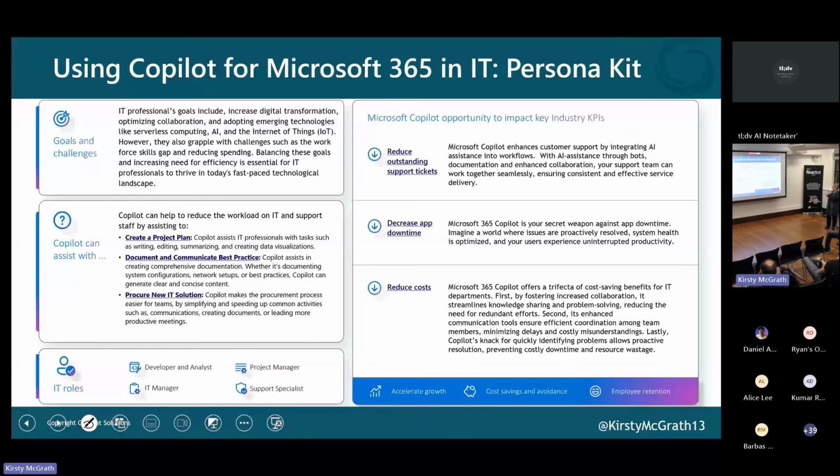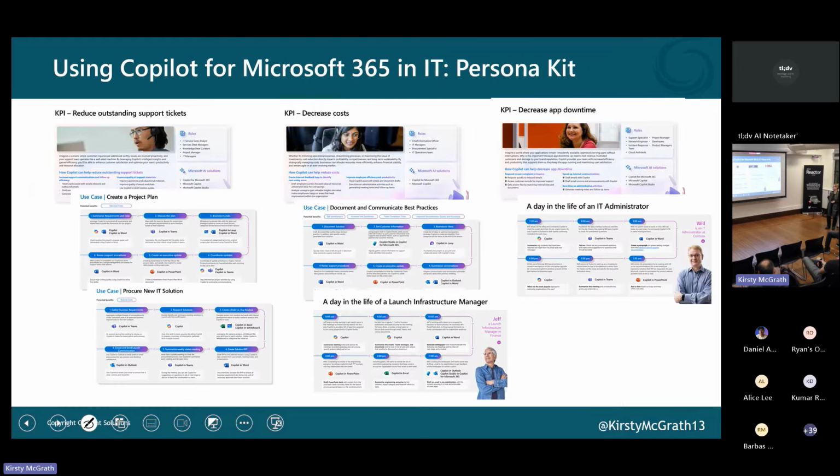Understand your people so that you can look at things like employee retention, making people a little happier so they're not in the drudgery of everyday type stuff. As part of that kit, it has the type of things they could do: use case, document and communication best practices, project plans, new IT solution procurement.